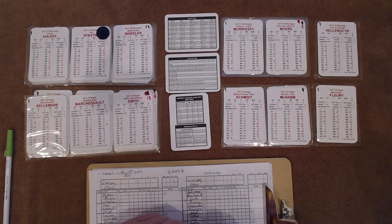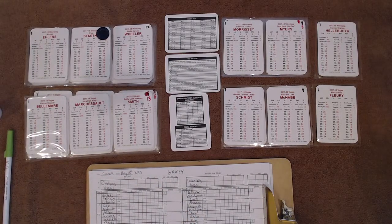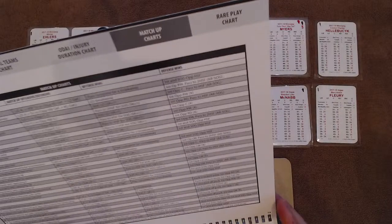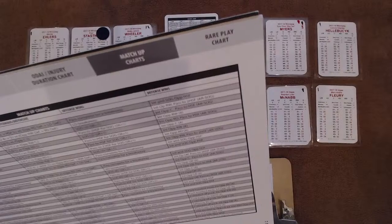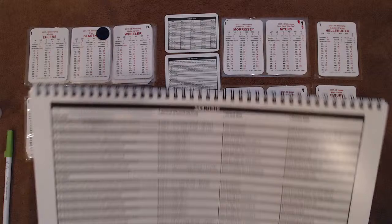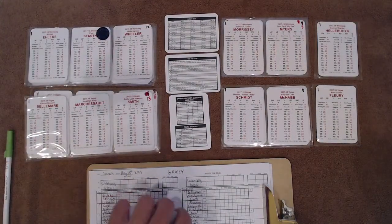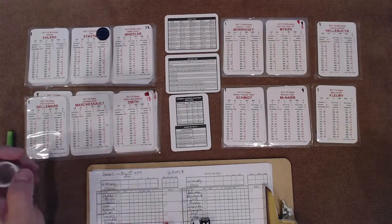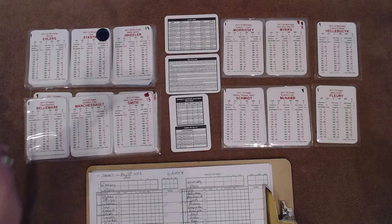So that is going to be an 8. That's the wide chart. I don't have that chart, so I'm going to be... That's block shots. All right, here we go. So I'm just going to set that right up there. All right, so for the block shots, let's roll that again. It's going to be a 5 and deflects to left wing.